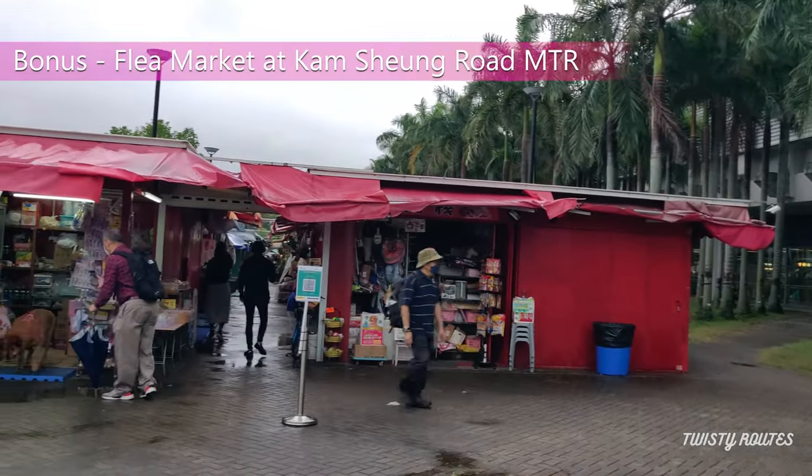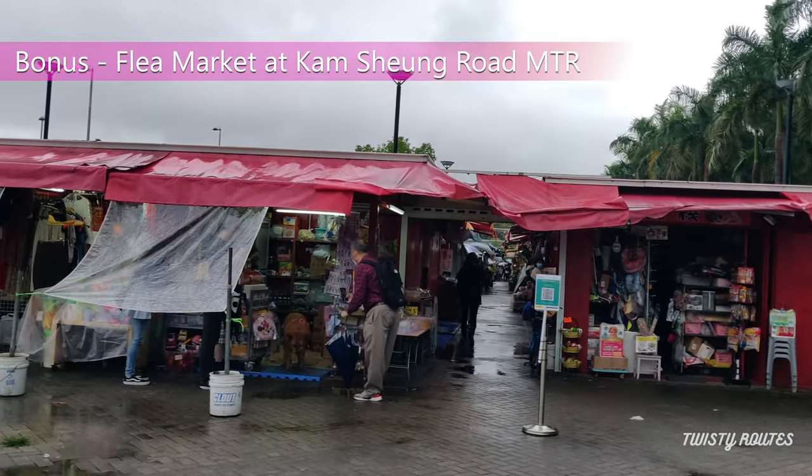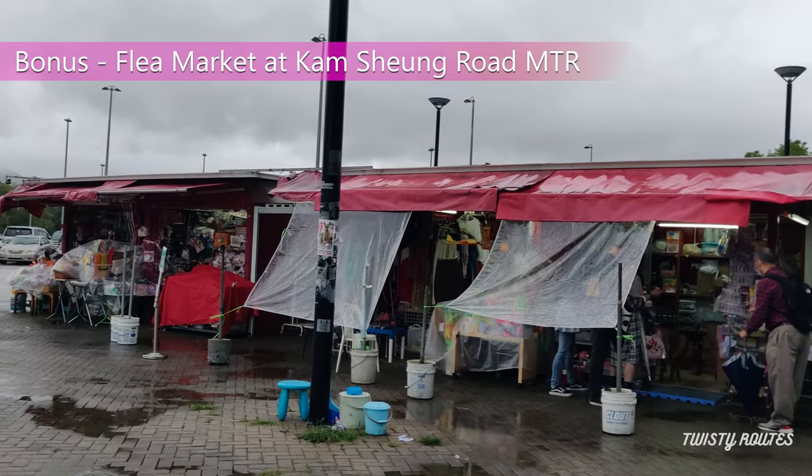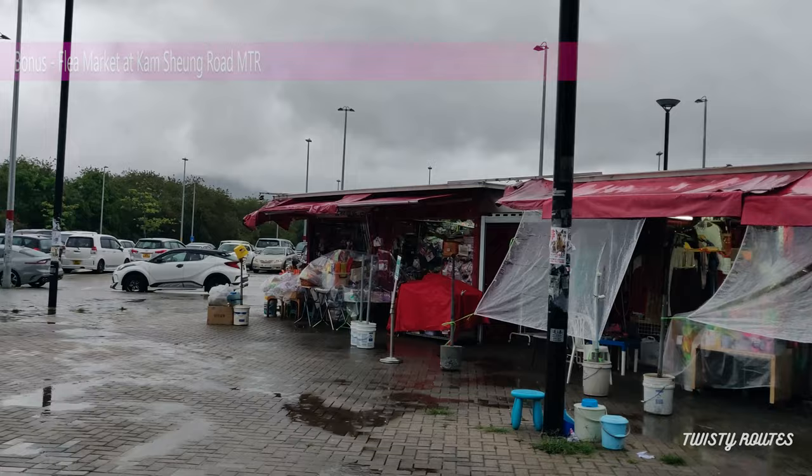And now for the bonus. Outside of Kam Sheung Road MTR, there is an open flea market. Do check it out, you might find something interesting here.